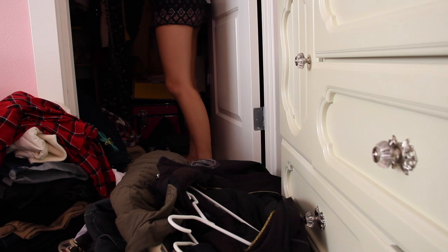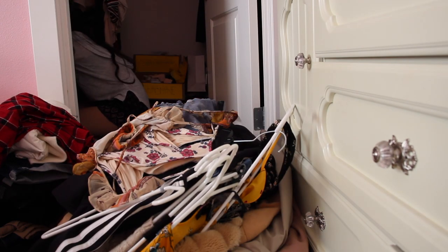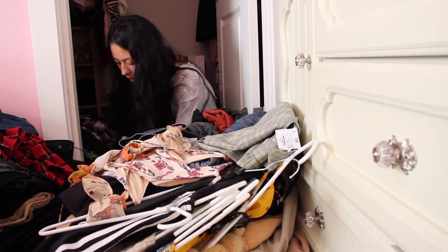So these are just my clothes that I left at home during college or brought home, and I'm just taking them all out so that I can officially look through all of them and decide what should go and what I should keep.